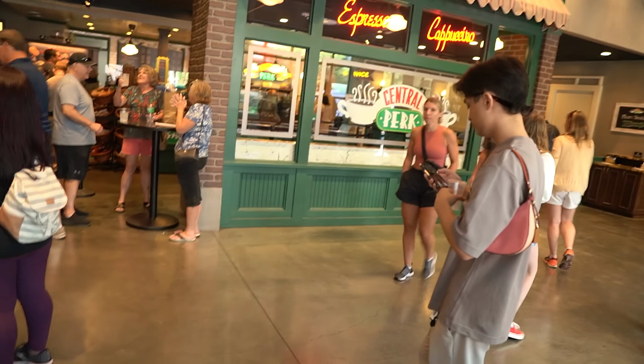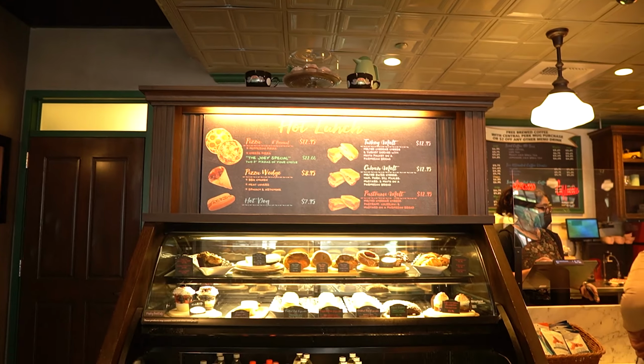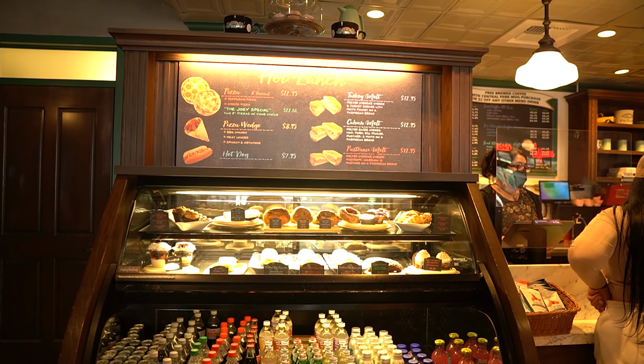We had just finished doing our little guided tour. I really appreciate the tour guide. He was really funny. We're here in Studio 48. They have the little Central Perk Cafe, a couple of other things on this side, and an exhibit right there. We're gonna go ahead and get some food, maybe some coffee. Let's go. They have a little lunch menu there.